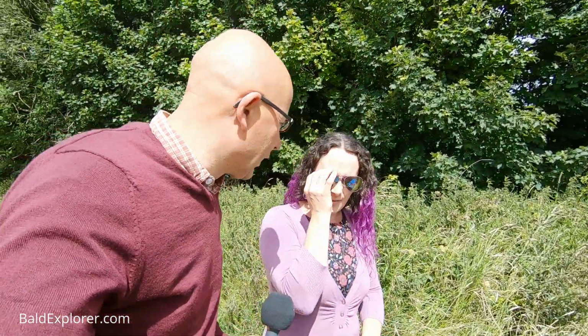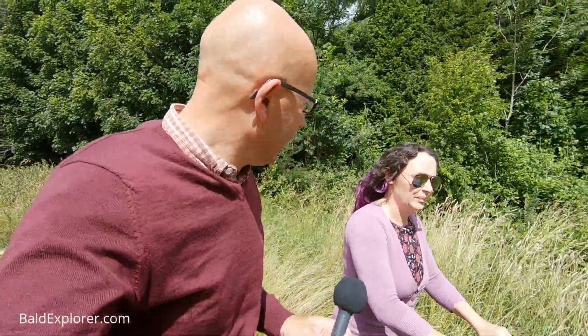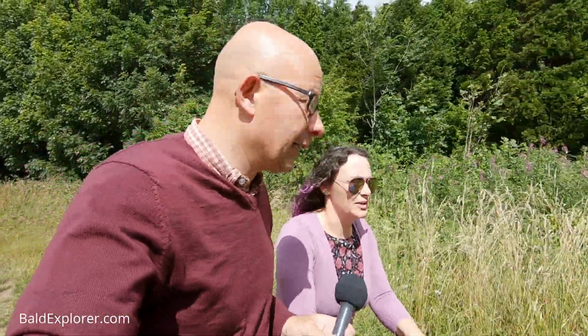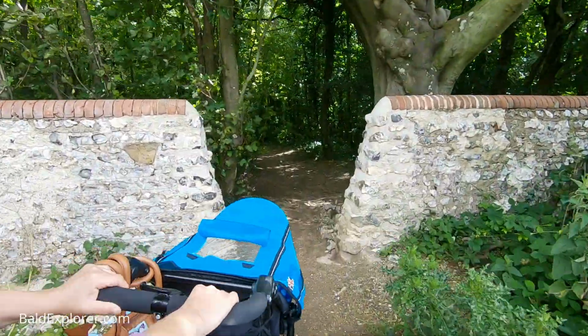Anyway, today we are on the downs. Which way do you want to go, left or right? Left, okay. So we're on the downs and we're in Stanmer Park. I don't know how old the house is, it's probably a Georgian house. We made a video there once, I'll leave the link. That was quite some time ago, a couple of years now. So we've not really been round the upper grounds, so we thought we'd have a quick look.